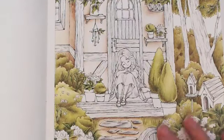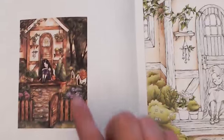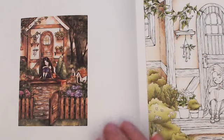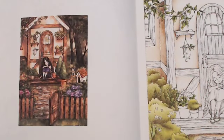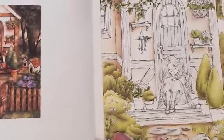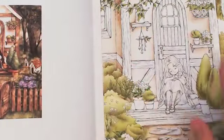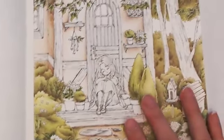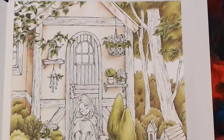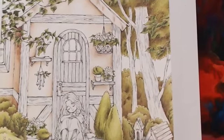Zoom on in so you can see a little bit better. I'm trying to go similar, but it's just not going to be the same. Mine's going to end up lighter just because of the way I color. But I really liked this page so much I didn't want to change too much from it. So, but I am going to do the really dark trees over here. I'm going to slide over and do those. See if I can get the whole tree in there. There we go. Whole tree.